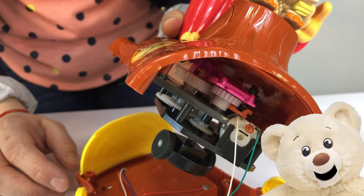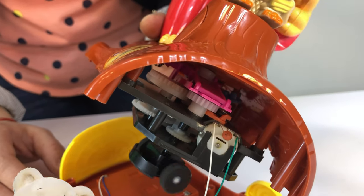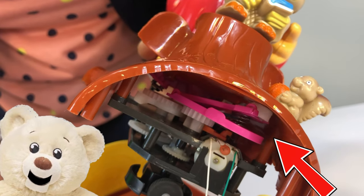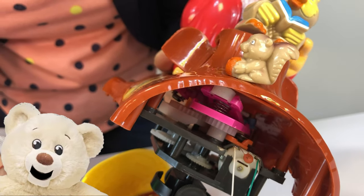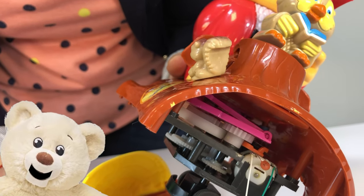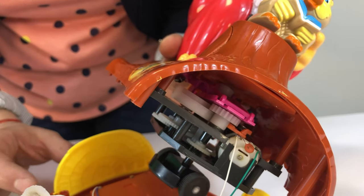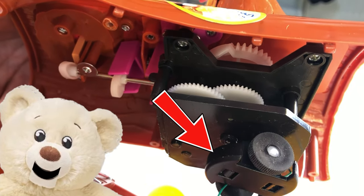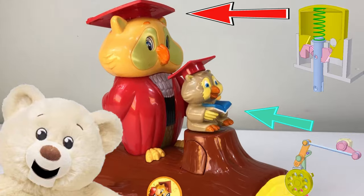The secret of the owl is revealed. It is a small magnet that moves in a circle and attracts the small squirrel. The magnet has a spring that keeps it pressed on the log. The smart gears split the mechanical movement to the wheels and to the two birds on the log.